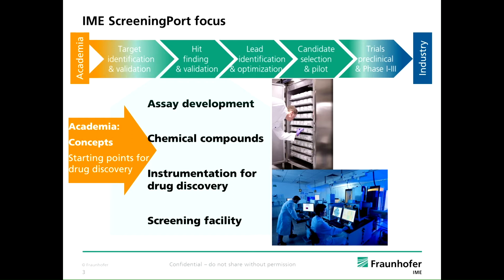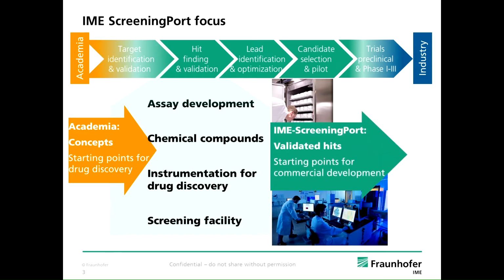We have the automation ready to do that. We have a large collection of chemical compounds. I will describe to you in a second how we do that. And we also have a screening facility, plus the personnel that has years and years of experience in pharma and also in academia in chemical biology. And our ending point is basically a validated hit.